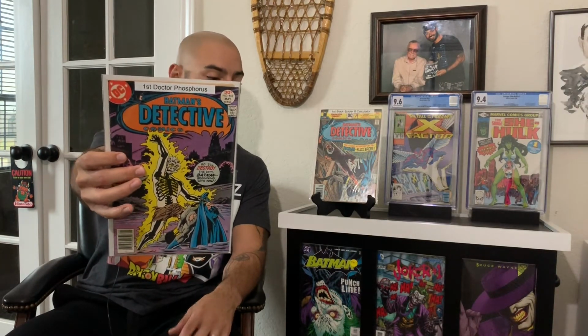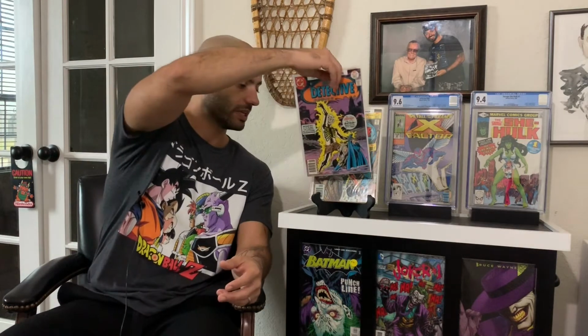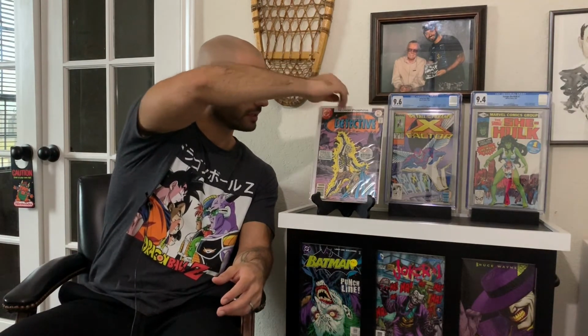That's the first one. The second one I picked up is another first appearance of a Batman villain, not one that you see too often anymore, but this is Detective Comics 469. That is the first appearance of Dr. Phosphorus. He's not one of Batman's rogues gallery that you see all the time, but he is a DC villain, a Batman villain, and that is, to me, a good pickup.